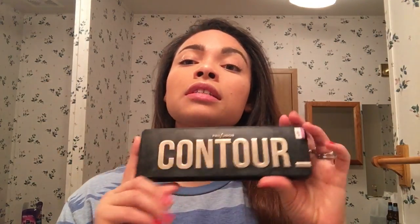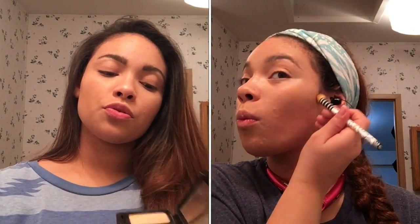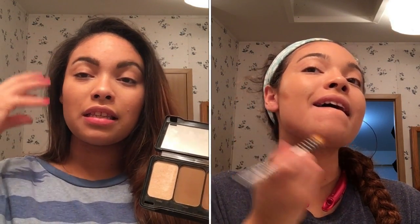So contour is the next thing. Contour kits and palettes are really popular right now, and that's the only reason why I'm talking about it. You do not have to contour. I don't want you guys to think that that's something you have to do if you're going to be doing your makeup. It's totally extra. A lot of the time I don't do it. It's just for people who want to kind of define certain features a little bit more. So that's why you see girls kind of putting it on their cheekbones and things like that.